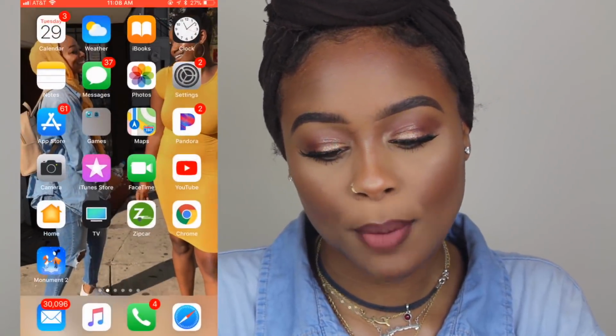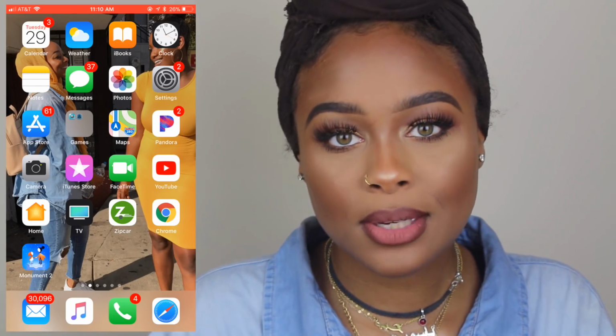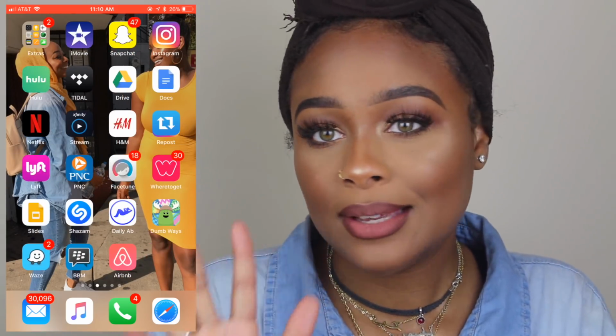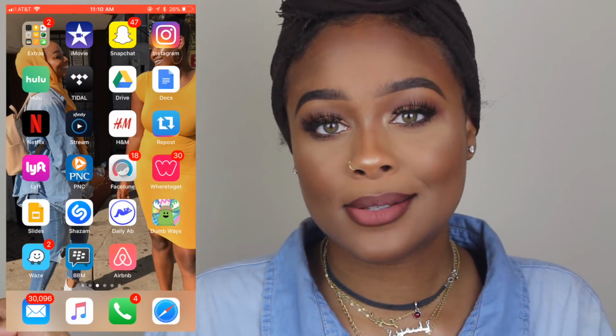Alright, so we're on my phone. That's me and my best friend on my screensaver. As you can see, my phone, I don't organize my apps. I just know where everything is. Everything is cluttered and organized in there. So I don't have like a photos section for my phone.